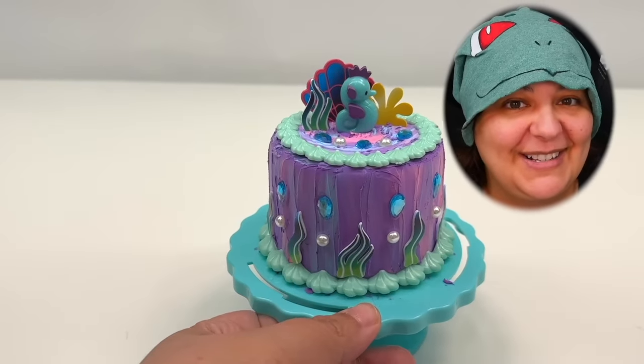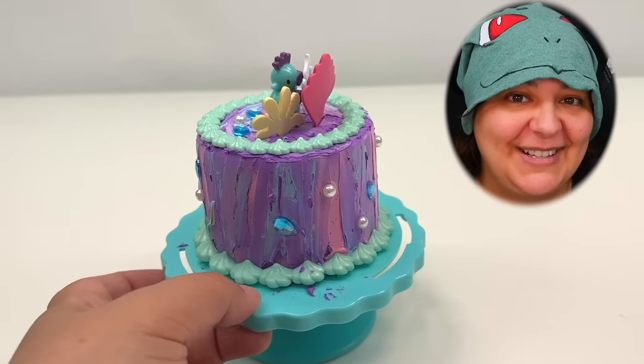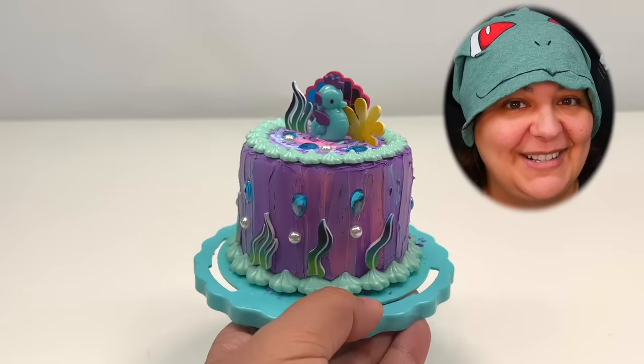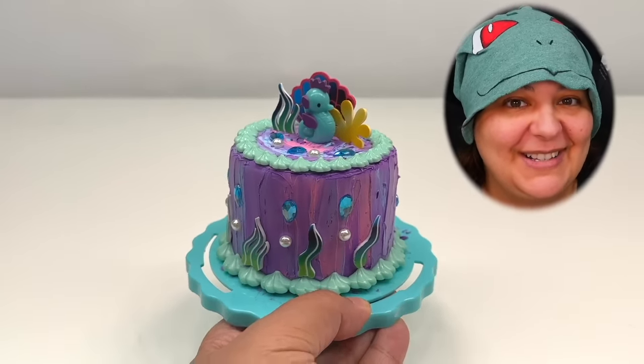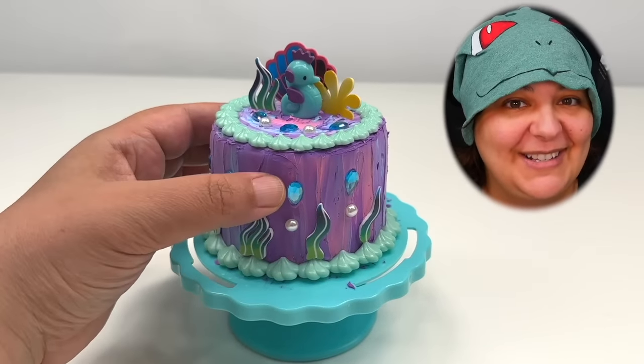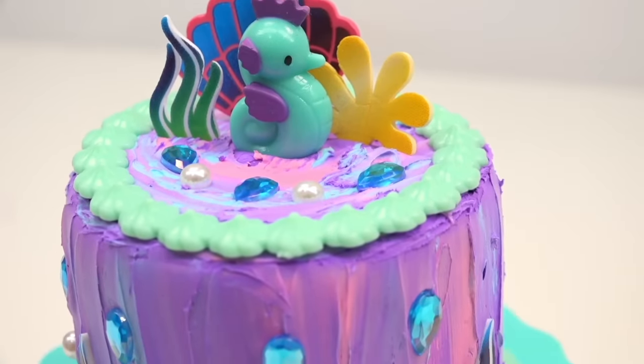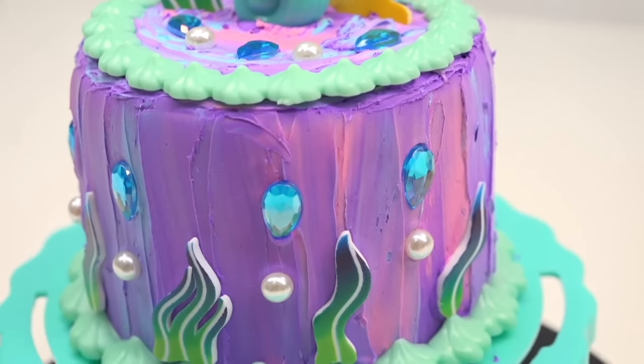Our seahorse under the sea one, 48 hours later. No cracking, no weirdness. And honestly, it looks absolutely phenomenal. Let's just check real quick. Okay, these are staying in place. Yep, it's a really good hold and it's fully dried, kind of like a foam air dry clay. Looking good. It is quite cute, very colorful, and just absolutely adorable.